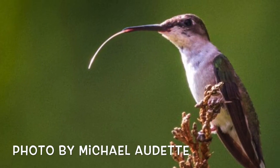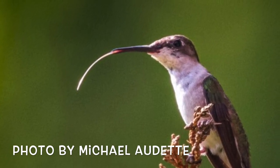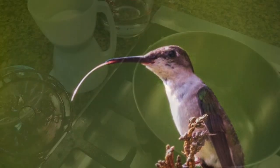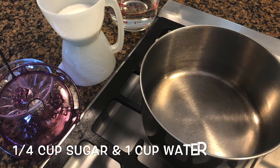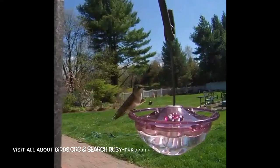Hummingbirds have long tongues, which they use to lap up nectar at a rate of 13 licks per second. You can also provide sugar water for them. Simply mix 1/4 cup sugar with 1 cup of water.